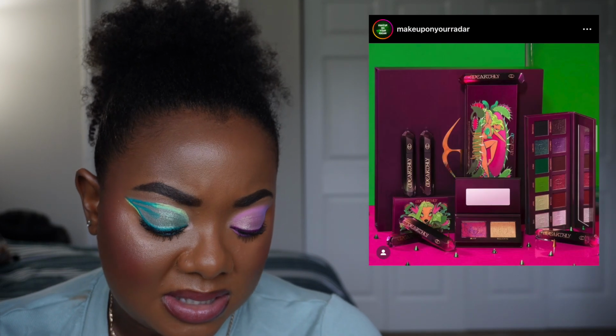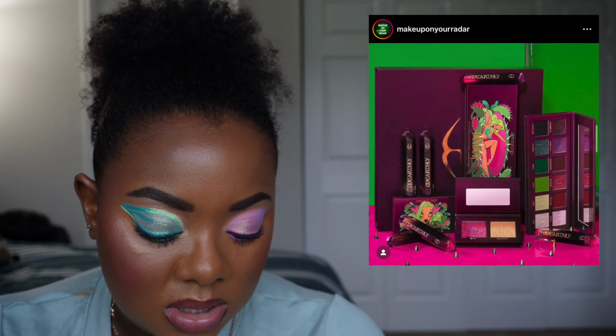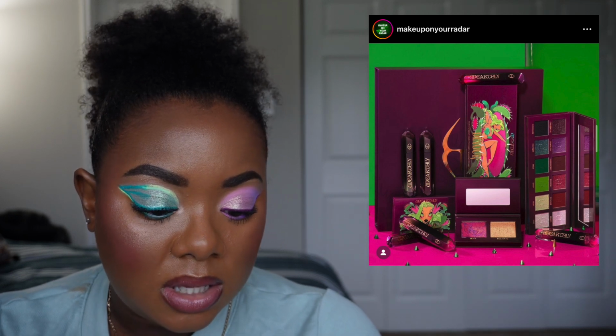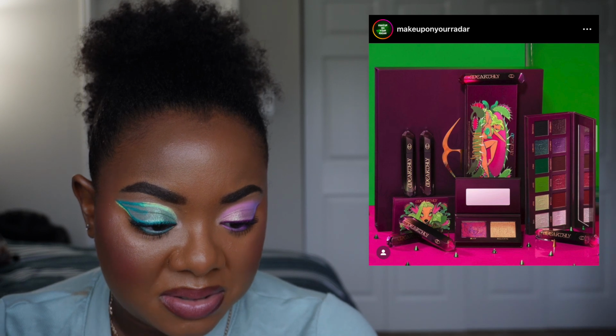Unearthly has, is this their Halloween box? Yes, it's their limited edition Halloween set. It's already up for pre-sale. I don't know how much this is going to cost.